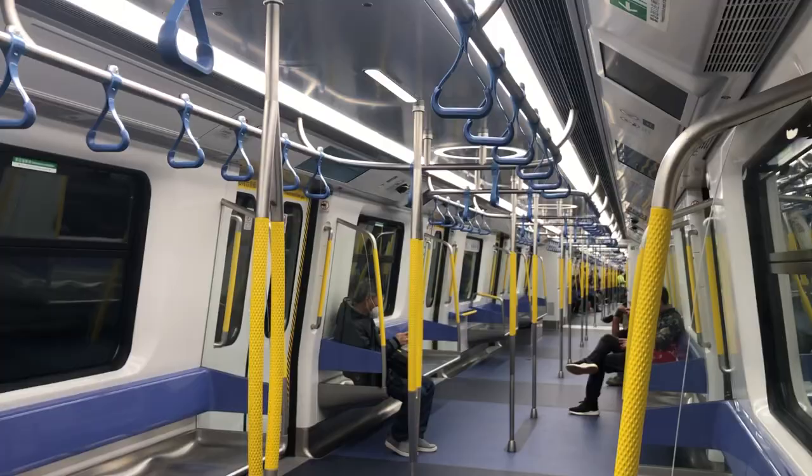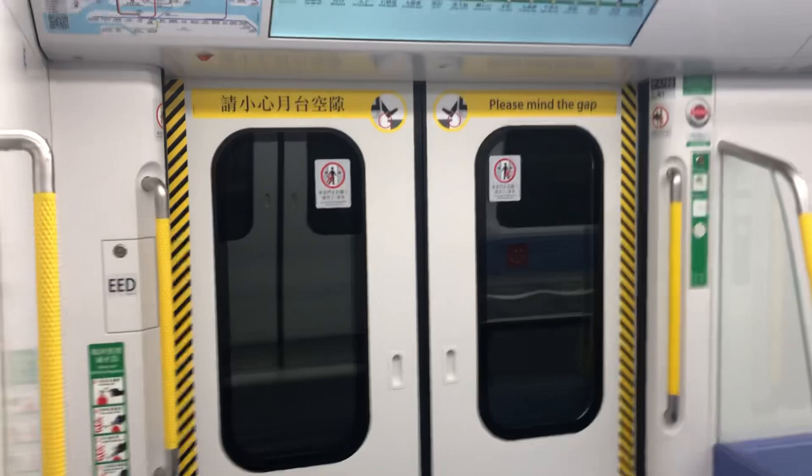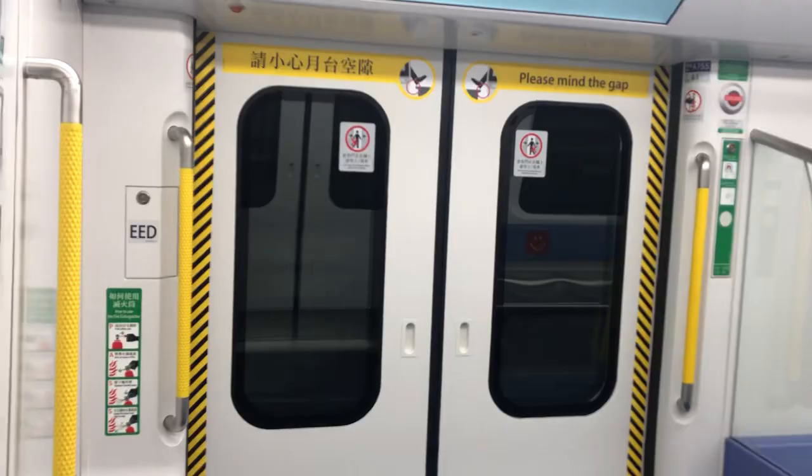Q train, baby! That's how the interior looks like. Very bright, because actually, when I was looking towards the sidings, I saw the train's interior lights. Clearly, the color scheme is different from the C trains. I was like, wait, is that a Q train? And that is a Q-Train, you see right there, we're on it. First time ever, Q-Train.